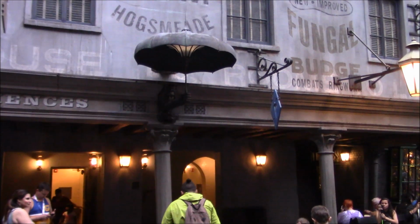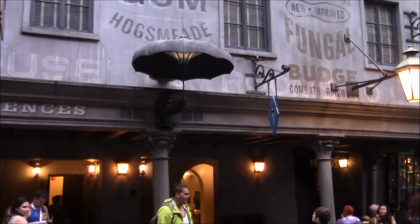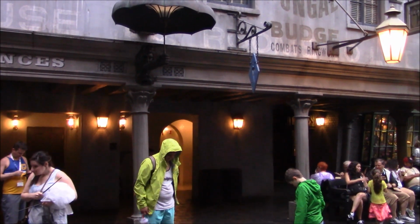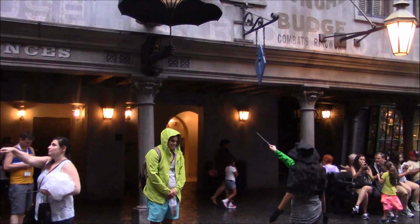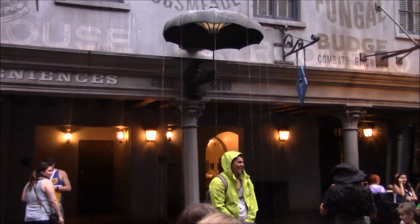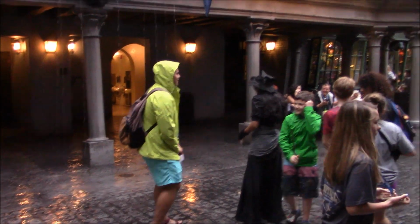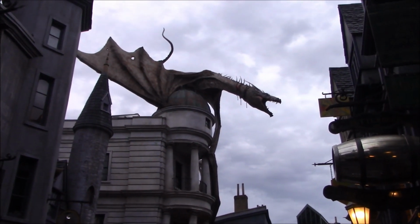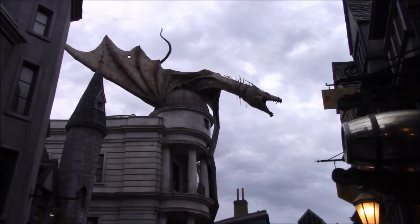All throughout Diagon Alley and Hogsmeade as well, you can buy those wizard wands. There are sections that you can walk up to and wave the wand in a certain pattern and something extra will happen. Ooh, they're about to get wet from the wand. Let's move on. This dragon breathes fire too, but I can't ever figure out the fire breathing schedule.